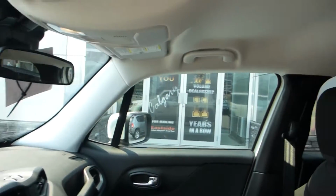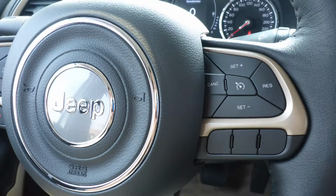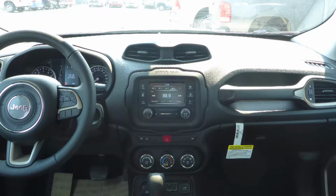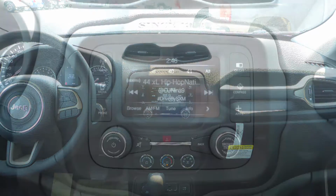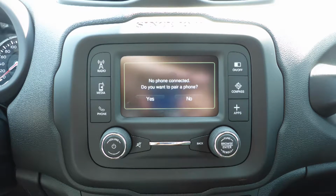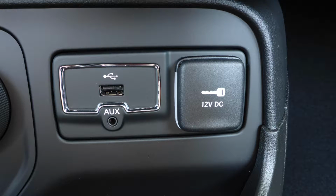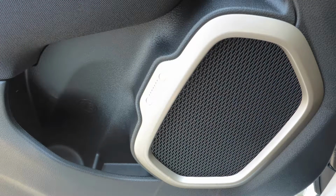Some of the features include a remote start system, automatic headlamps, steering wheel mounted audio controls with cruise control, a touchscreen media center with AM and FM radio, Sirius satellite radio, Uconnect voice command with Bluetooth, a rear backup camera, an MP3 input jack, a USB port, a 12-volt power outlet, and four speakers.